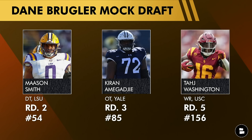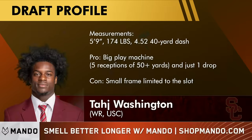Fast forward to round five, pick 156. With no fourth rounder, the Browns wait quite a bit, and then they land USC wide receiver Tahj Washington. 5'9", 174 pounds. Now, don't look at the size and think the guy's a speed demon. He's got some good quickness and some athletic traits to his game, but, you know, 4.52 40-yard dash, it's not the slowest we've seen, but that's not very far off from what Cedric Tillman ran, for example.